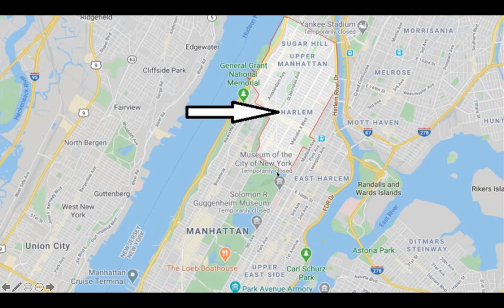So if we return to this map, you can see how the southern border of the Harlem neighborhood is right up against Central Park. So once you get north of the park, you are essentially in Harlem, although East Harlem kind of overlaps a little bit with the first main block of the park.